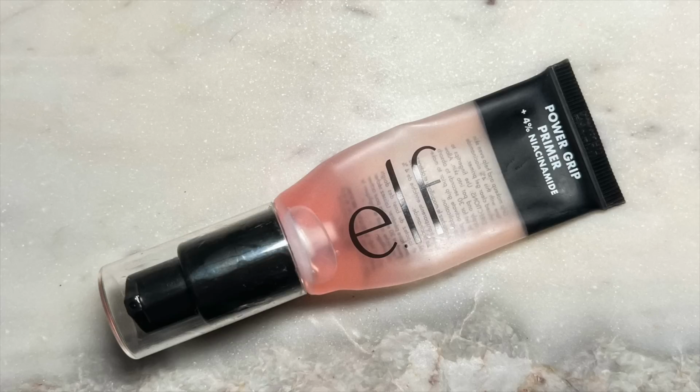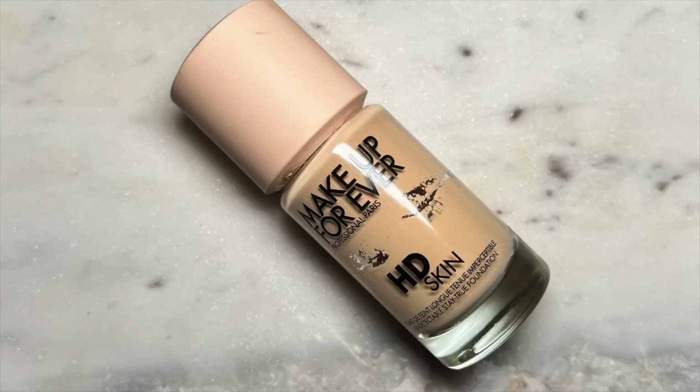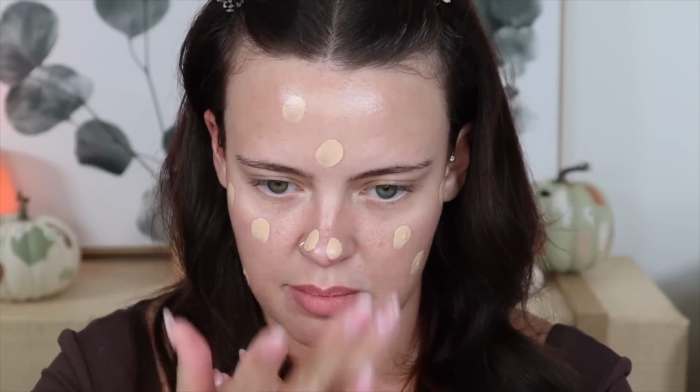I'm going to start out with my e.l.f. Power Grip Primer, and I'm going to use 2 pumps of this. And next for my foundation, I'm going to be using my Makeup Forever HD Skin in the shade 1N14. And I'm just going to dot it on my skin. I prefer doing it this way now because then I feel like I always add the perfect amount. And to blend it out, I'm using my BK Beauty 101 brush.